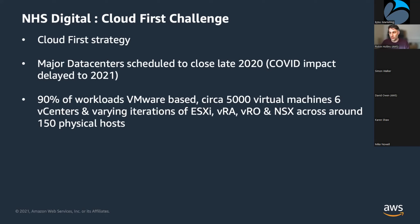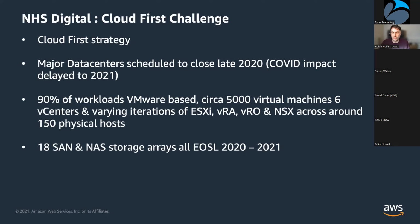Looking at what the workloads and the estate were at the time, 90% of our data center workloads were VMware based. There were around 5,000 virtual machines spread across 6 vCenters, don't ask, which made things quite complex due to various parts of NHS Digital being brought together into one company previously. We had loads of different iterations of ESXi, vRA, vRealize Orchestrator, and NSX, and around 150 hosts. So it's quite a complex environment in VMware terms.